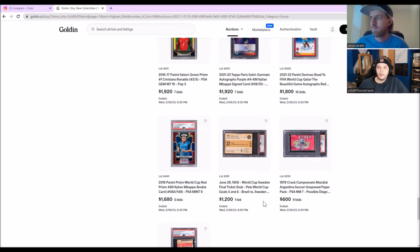Yeah, again, I don't follow the ticket market. That seemed along the lines of what I saw in PWCC recently, but I do remember people either selling or asking pricing like Messi debuts for much higher than this. So to think that Pele World Cup tickets are this low, it seems like it's been beaten up, but so is soccer in general.